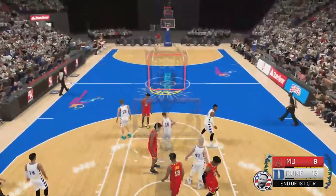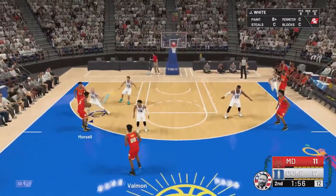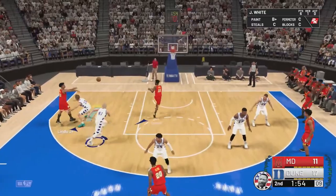And the block. Yep. Here we go. What does Maryland draw up here? I think so, Kevin, but I think it's the history of sports. Look at that play.